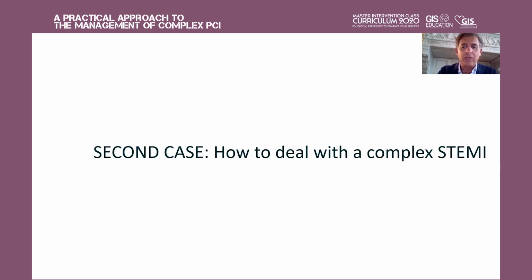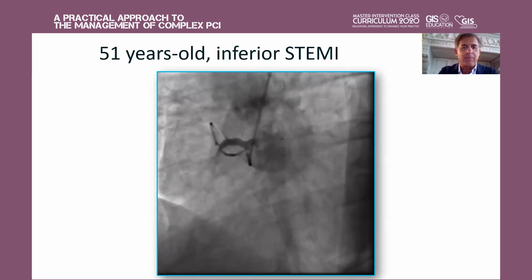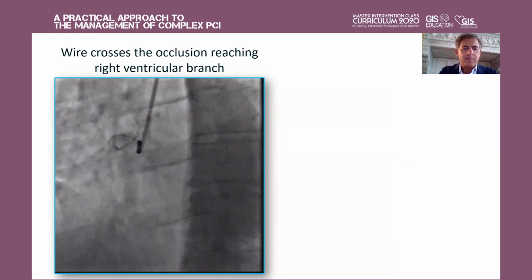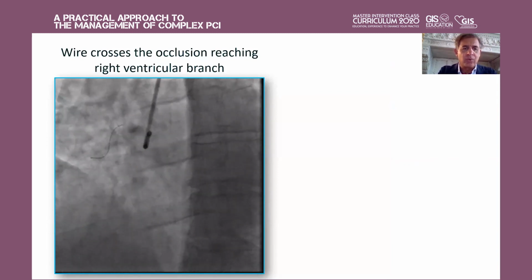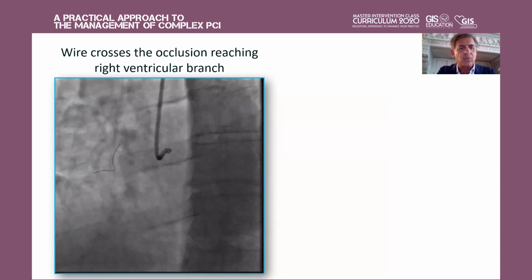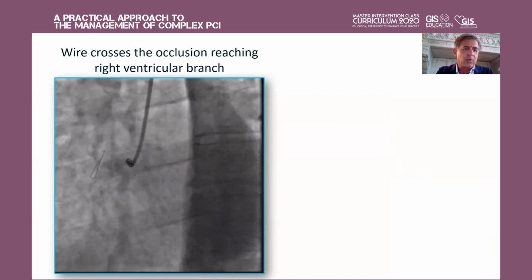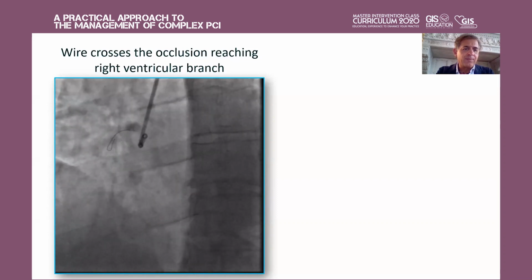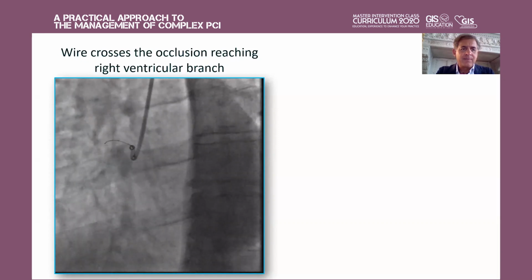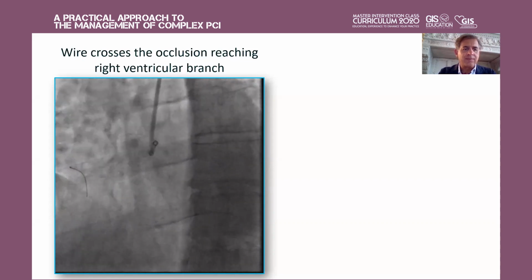Second case, how to deal with a complex STEMI. This is a male, 51, inferior STEMI, occlusion of the right. The support of the guiding catheter is not so good, even if it's an Amplatz. So the guiding catheter is a good one, but the support is not so fantastic. You can see how difficult the wiring is with the Sion wire. And then we were able to reach the side branch here, okay.